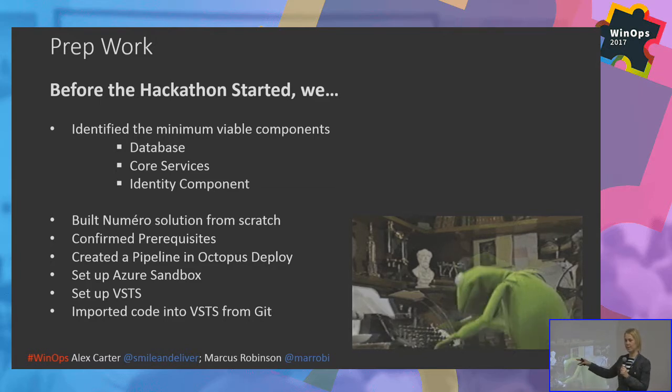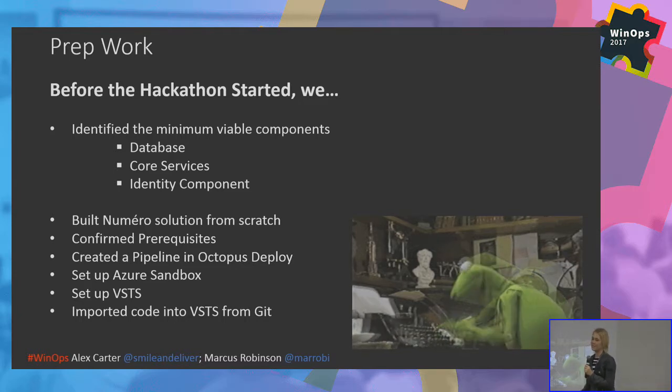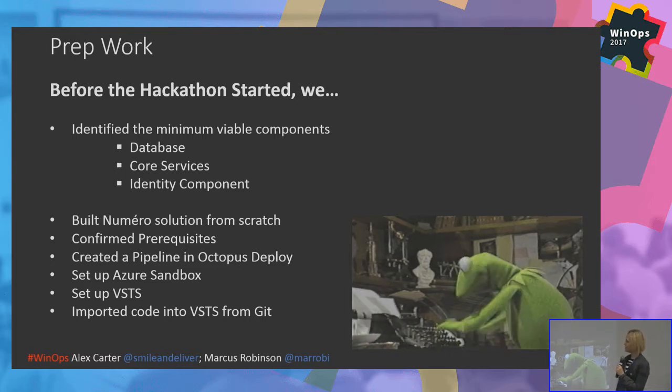Creating that pipeline meant that we were writing the PowerShell scripts to automate a lot of that deployment, which we were then going to use in the hackathon. Made the whole job a lot more speedy. We set up a sandbox in Azure so that we'd have a space to play in. We set up an instance of VSTS, just again a sandbox that we'd be able to use for the hackathon. And in the meantime, the Numero guys got busy importing all of their code into VSTS in preparation.